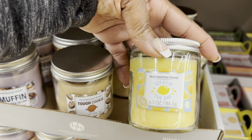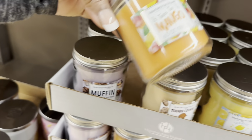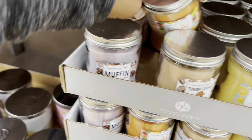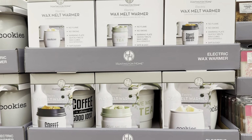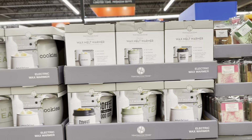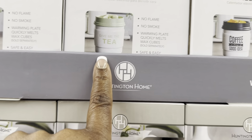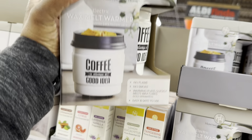And this one says squeeze the day. That's so cute. This one says it takes two to mango. Those are just too cute for $2.50. Electric wax melt warmers, these are $8. So this one has cookies on it. This one says give me the tea. Oh my goodness. Coffee is always a good idea.